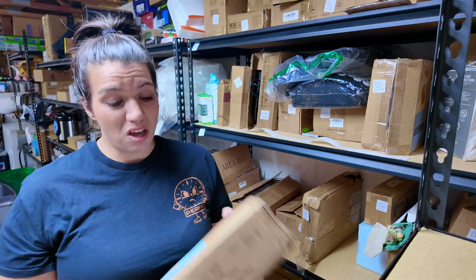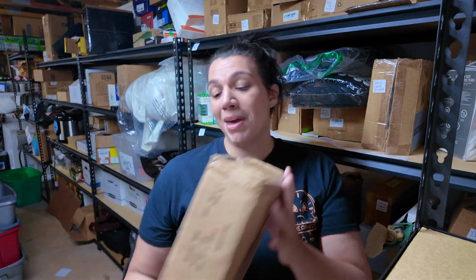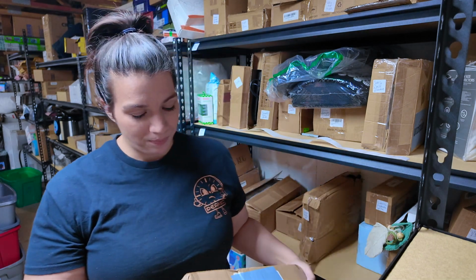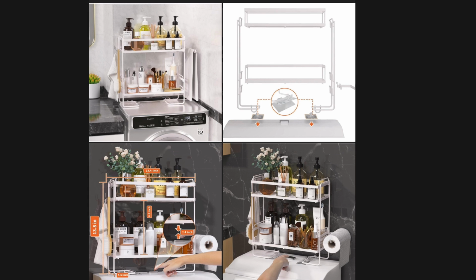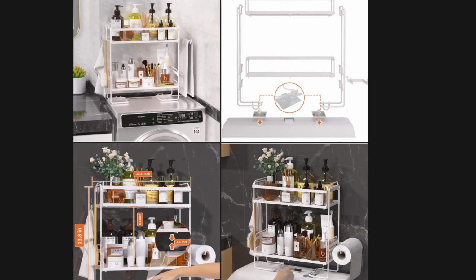This was something else that I picked up for $2. Don't worry, I'm getting into the more expensively sourced merchandise in a minute, but this is another $2 item. This is a really nice white 2-tier over the toilet organizer. It was about $20-ish on Amazon, but I think I can sell it for $11.